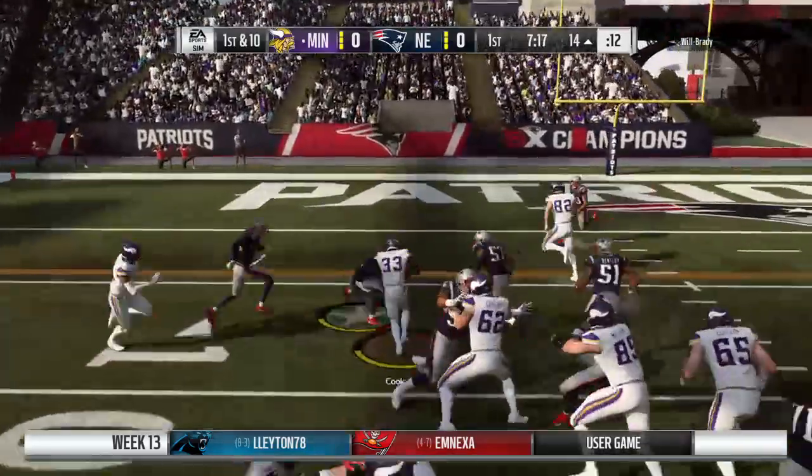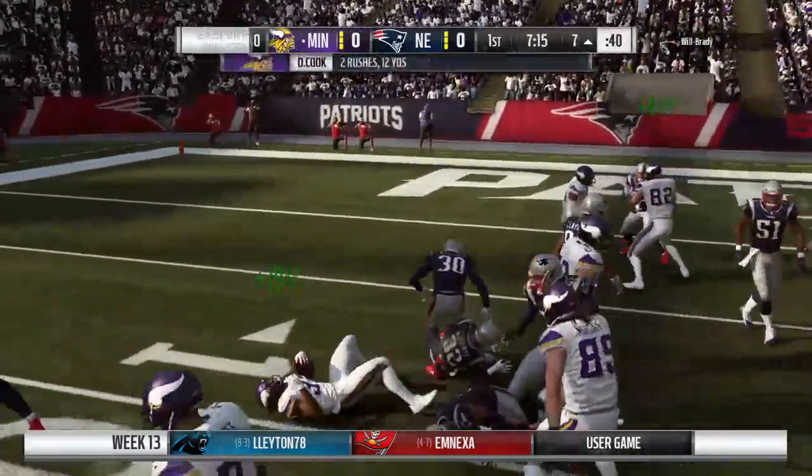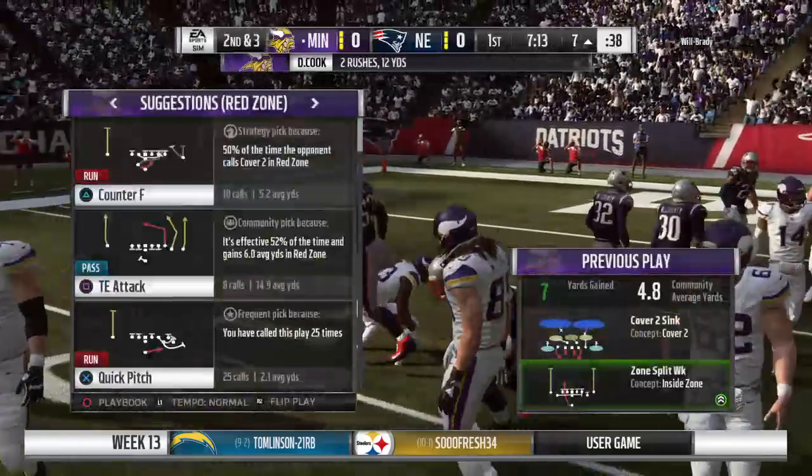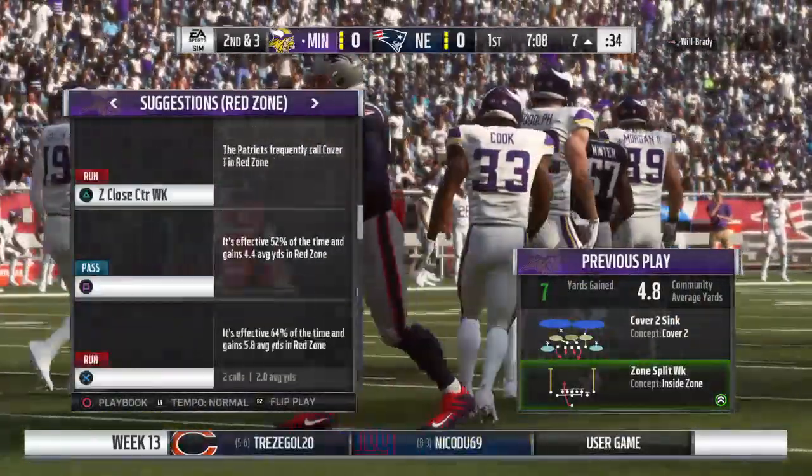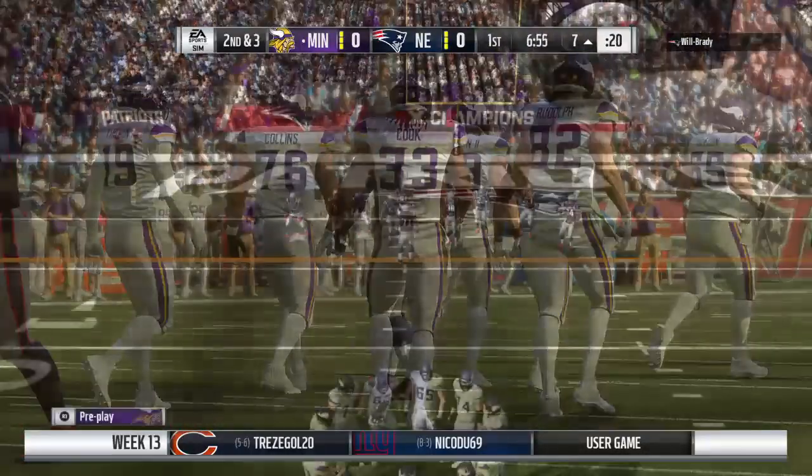Again, this is Cook. A nice display of powerful running, but it takes him only to the 7. He's dropped there. A solid run on first down. Gain of 7 leaves him with a 2nd and 3.